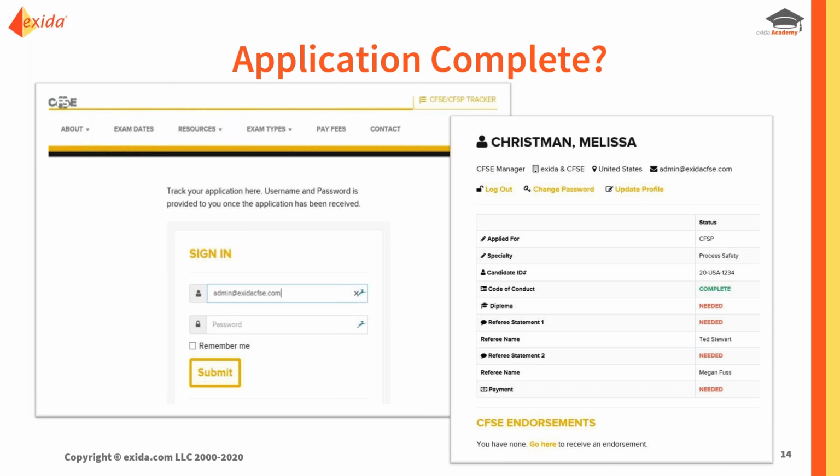Why do I stress about the application? Well, as long as you pay, even if you don't have your referees in yet, you can still take this exam even if your application's not done. The kicker is you must have the application done in order to get your exam results. So the application is really important.